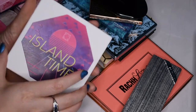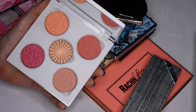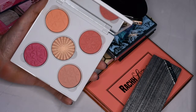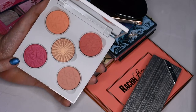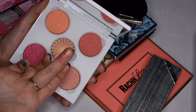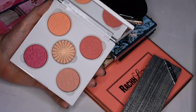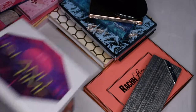And then I have this Island Time palette, which I picked up from Ofra a long time ago, probably at least a year, if not a little bit longer. And I've kept it because the shades are actually really interesting and unique to my collection. This really bright peachy shade, and this really pretty corally pink fuchsia shade, I think are really unique to my collection. And I love the Bali highlighter. I think it is so, so pretty. Definitely designed for a deeper skin tone than mine, but it looks really nice as a blush topper on me. So I definitely want to keep this palette.